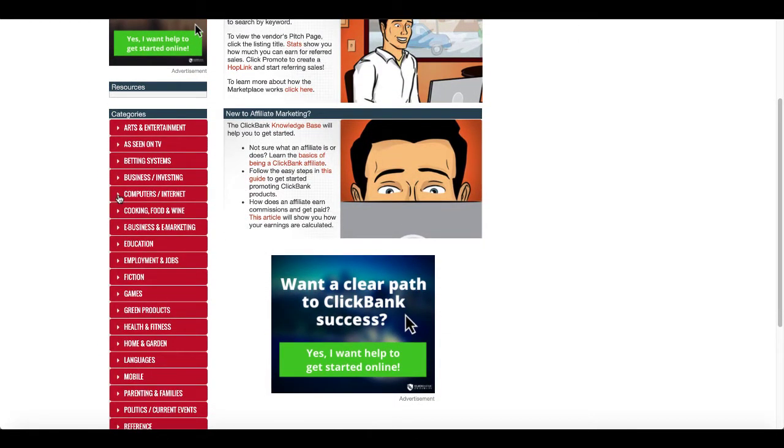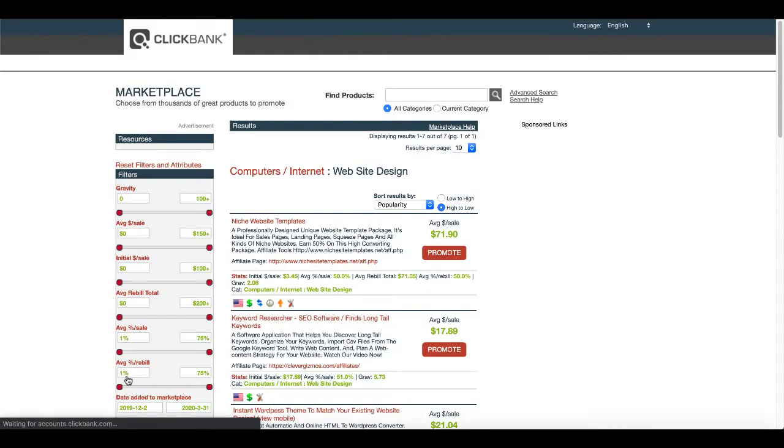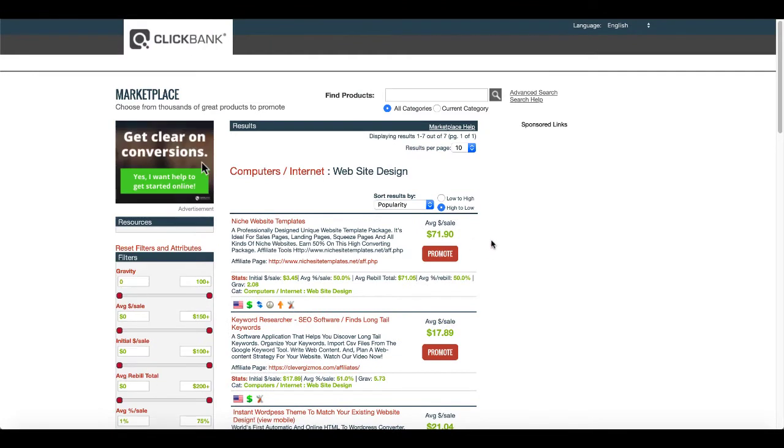And we're going to use an example here. So let's say that you know something about computers and the internet and you've messed around a little bit with web design. So we're going to click on this website design category here. And we're going to look at the first example, niche website templates. A professionally designed, unique website template package. It's ideal for sales pages, landing pages, squeeze pages. So you know and you understand how to build websites.